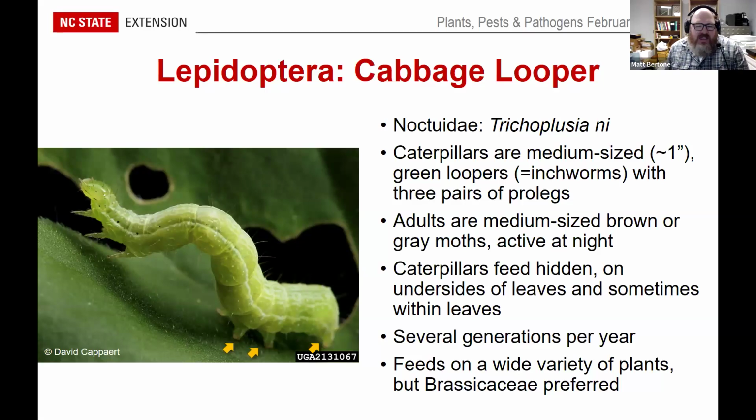The caterpillars feed hidden on the undersides of leaves and sometimes within the leaves. And every once in a while, they will even bore into the main parts of the plant. There are several generations per year, and they feed on a wide variety of plants, but Brassicaceae is the preferred host. In fact, cotton is another major crop host of theirs, and they do feed on a lot of different things, even some ornamentals sometimes. And there are other kinds of loopers that are closely related, like the soybean looper and whatnot.